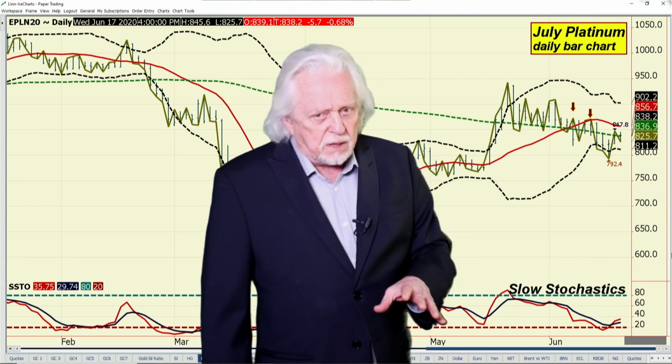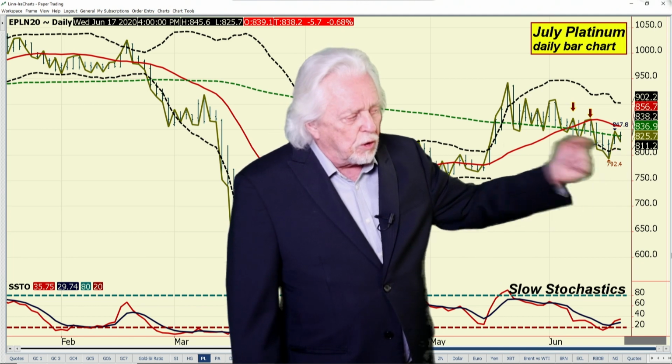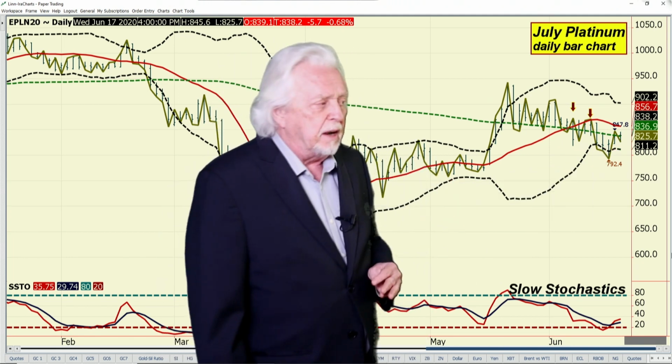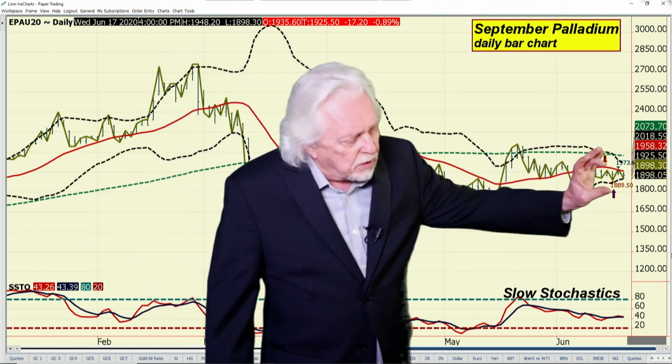So bears are in control still, unless you take out this 847.80, and you could be targeting, if you break, the 811.20 zone. In the platinum, you're just getting into this narrow pipe.